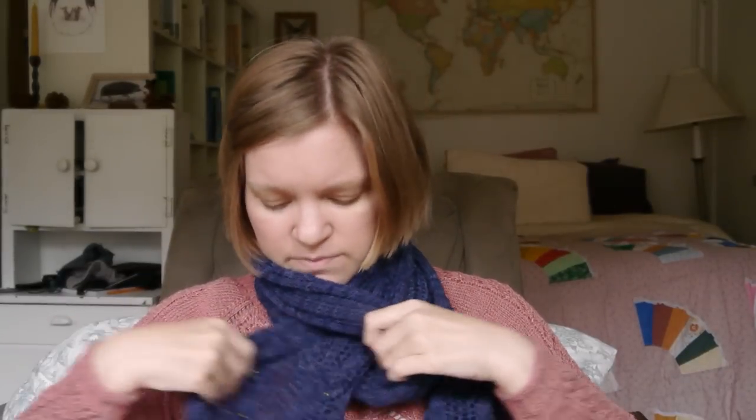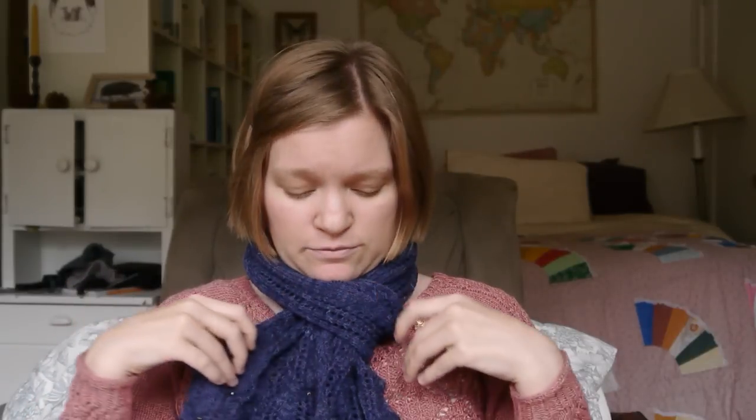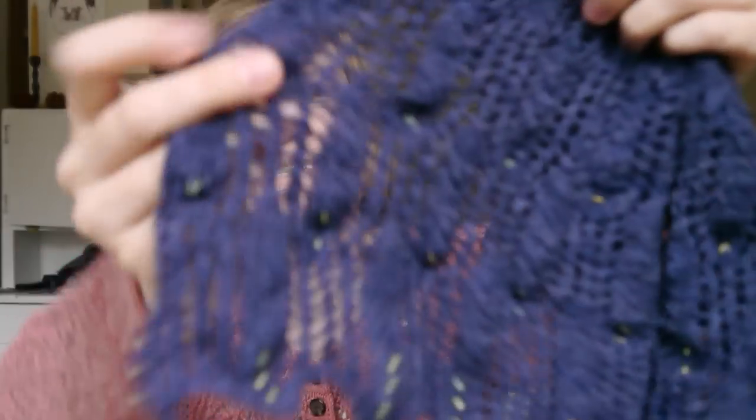So this was knit using a free pattern that was published on Knitty by Romy Hill, and I think it's called the Waves of Grain pattern. And as you can see, it turned out a really good length, and this is before blocking, but I have no intention of blocking it hard. I will block the ends hard so that the beads all show up, because as you can see, right now the beads are hidden.